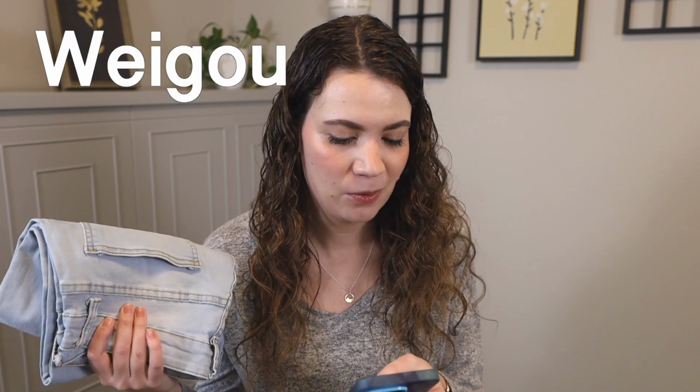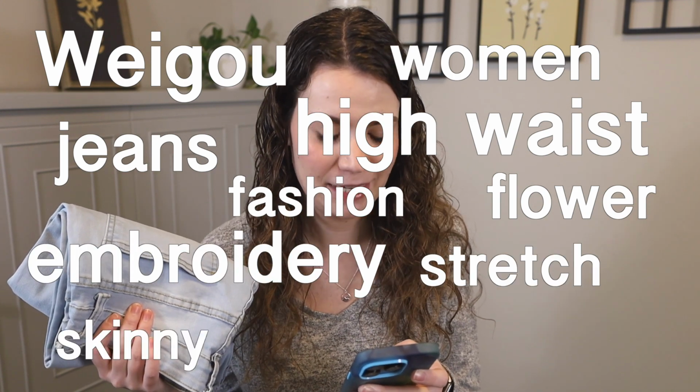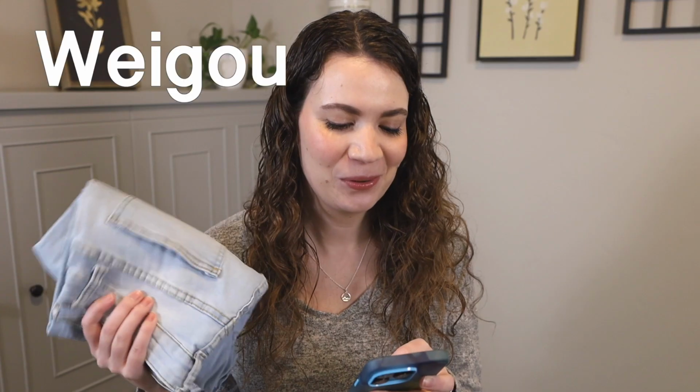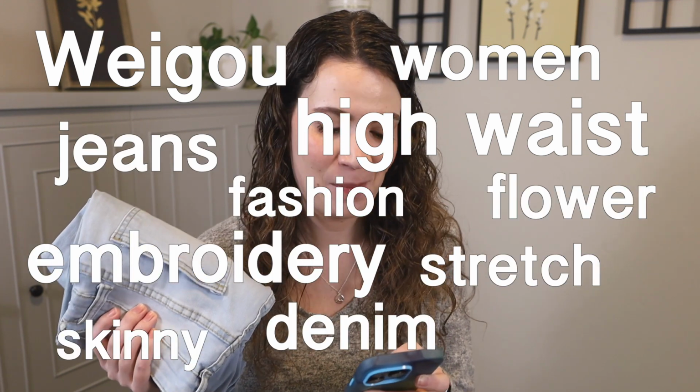Next up, I grabbed these light wash jeans that upon the first look of them, they look pretty normal, but we'll get more into that. These are the Weigao women's high waist jeans fashion flower embroidery stretch skinny denim pants. These were $19.86 and I got them in the color light blue.